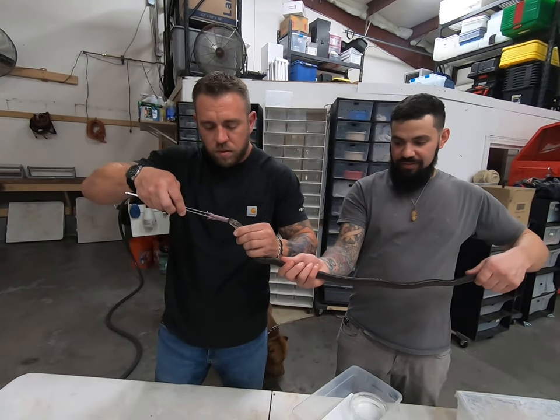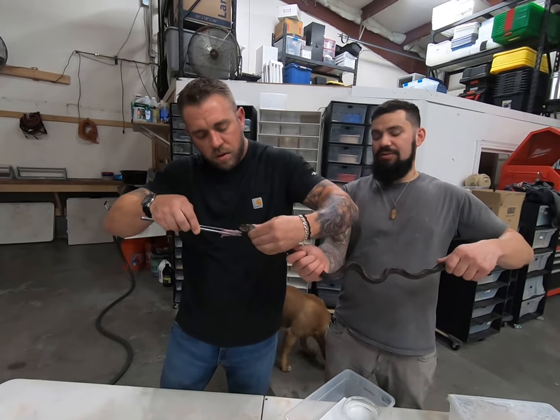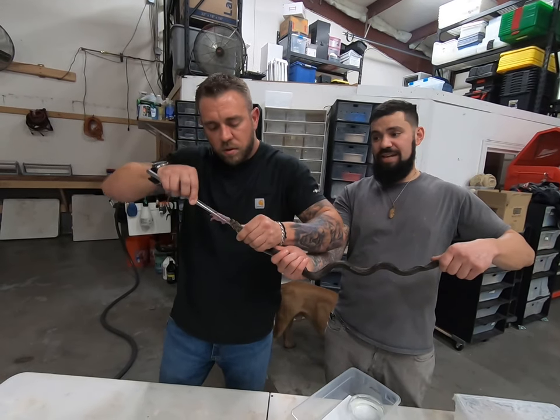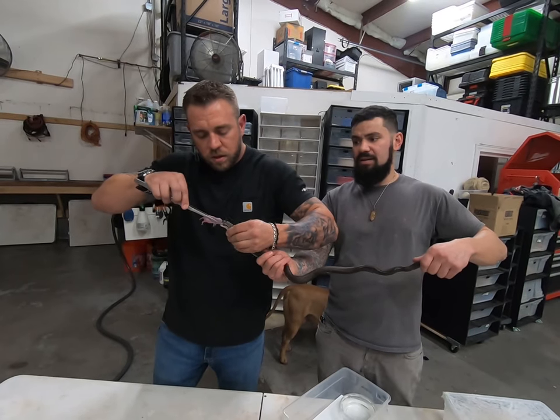But yeah, if you don't have two people trying to stretch his body out like this, he'll literally coil up and then you can't get anything down him. Or he'll regurgitate his food. And whenever snakes regurgitate food, that's a really bad sign.